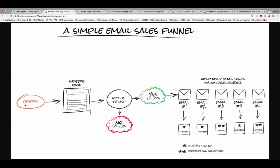Okay, so here basically traffic means you're going to send people to a page like a website or something. People call it a website. It's just a one page. It's just one page with a form where people enter their emails, and then they get added to like an automated sequence. Okay, so this is where Leadpages comes in. This is the first step. So you'll be able to create these pages super fast, like lightning fast.